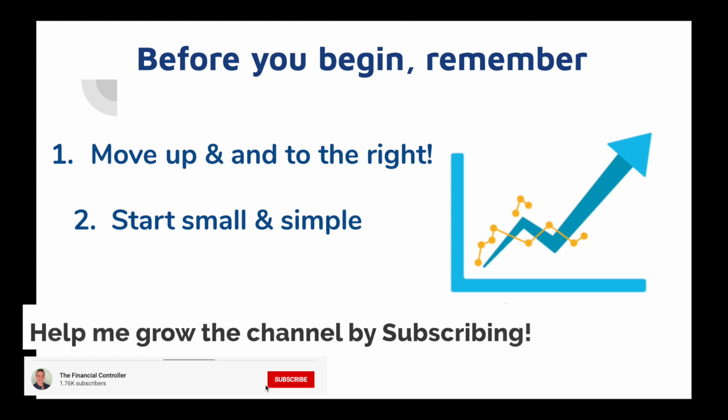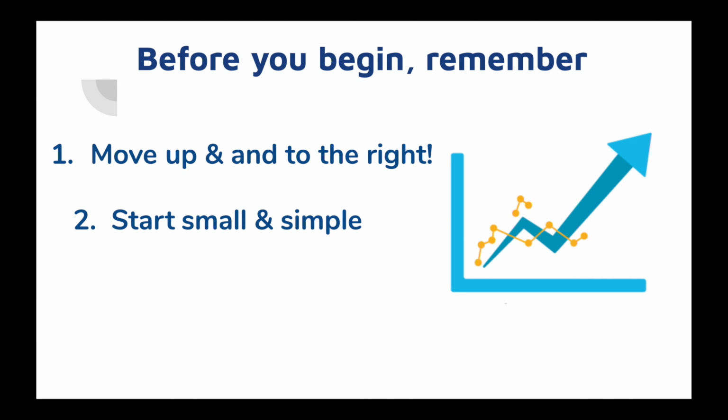The second thing is to start small and simple. A budgeting process is kind of overwhelming and you need to start somewhere. Start small with just a few things on the back of an envelope and then move it to Excel, and then from there it will grow into something much bigger. But it's important for you to begin small and simple so that you can begin the budgeting process.